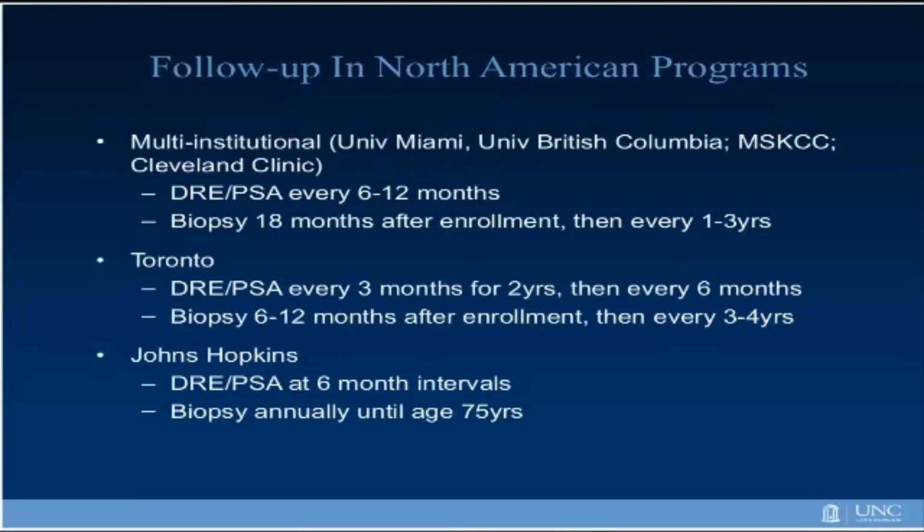In the multi-institutional series, there was a retrospective series. They did a biopsy 18 months after enrollment and then every 1 to 3 years. In the Toronto series, the criterion for progression was primarily based on PSA, and biopsy was done less frequently, about every 3 to 4 years. And in the Johns Hopkins series, biopsy was actually recommended to be done annually. So a variety of different schedules have been outlined, and the differences between these different programs actually have helped to inform our understanding of the trade-offs of different approaches to risk reassessment and surveillance.